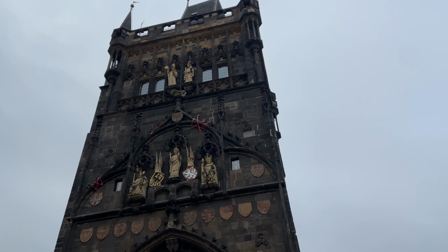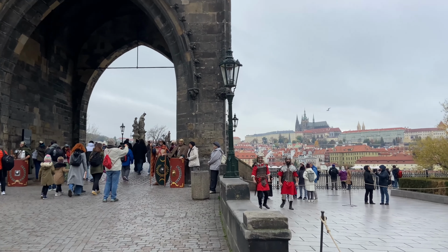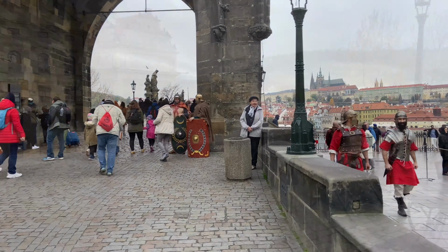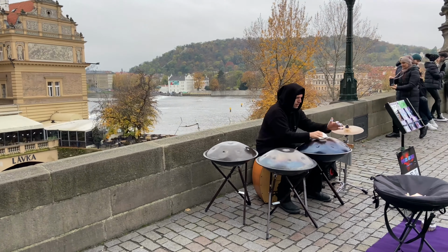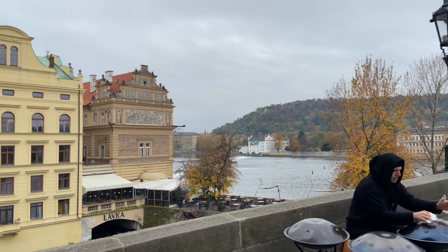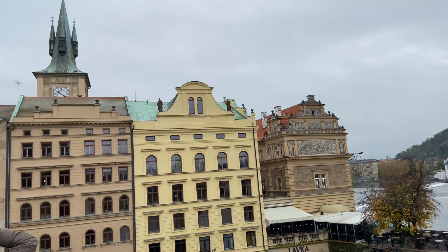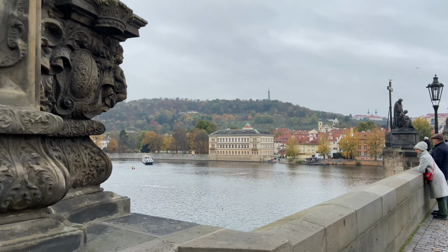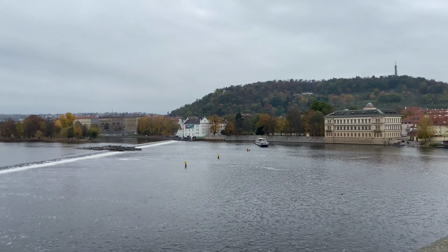One of Prague's most popular tourist attractions is this Charles Bridge. It's really a must if you're visiting this wonderful city. It can get very busy, so try to come early in the morning before 10 a.m. if you can. This bridge offers a breathtaking view with the Vltava River flowing beneath, a must see for a traveler.